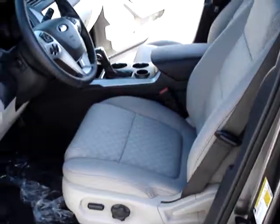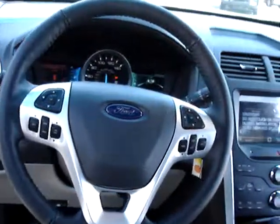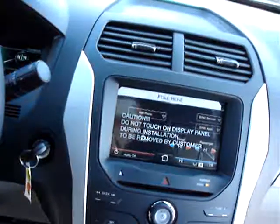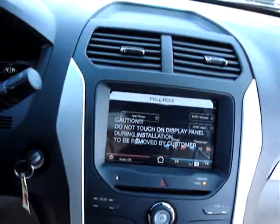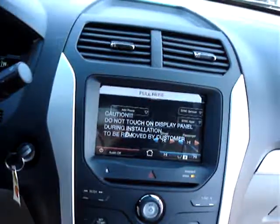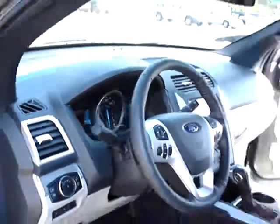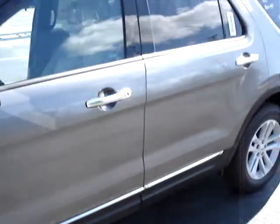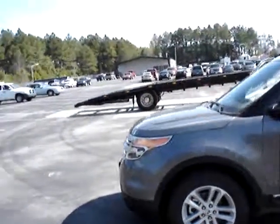There's the interior seat. Steering wheel. Touch screen. Does not have nav, but it does have the sync and the touch screen for your audio and your phone, as well as for your climate control system. That's the color you're looking for. The sterling gray.